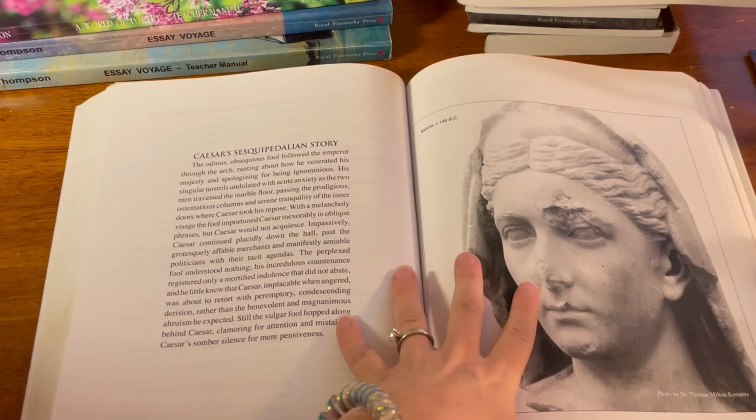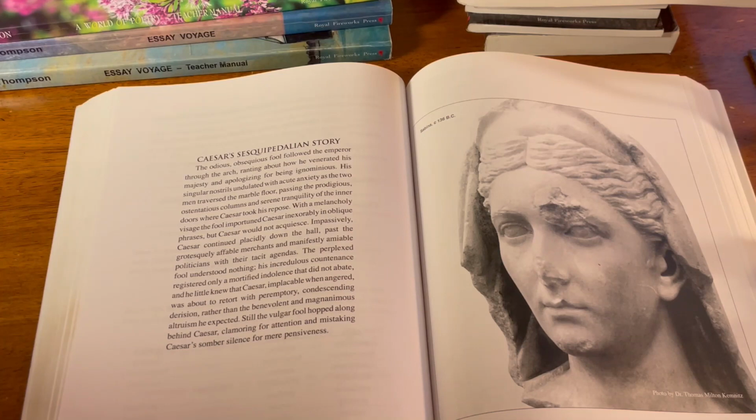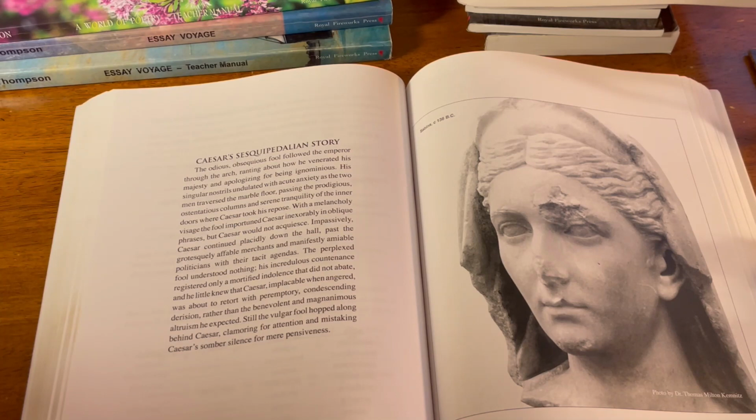Sesquipedalian stories. So I asked him what he liked and I think he's thinking only about Caesar's English because this is what we're currently doing. This is our last week in it. So I asked him what he liked about it and he said the sesquipedalian stories, and I think it just means kind of like a long-winded story.